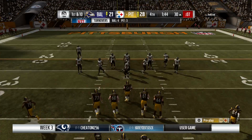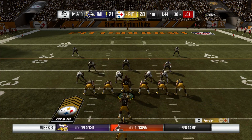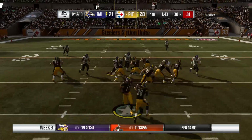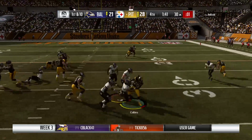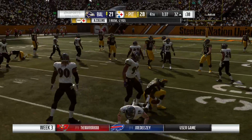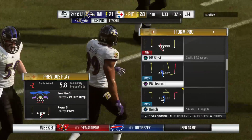So 1st and 10 now from the 30. A first carry now for Alex Collins. And he'll lose yardage. Brought down at the 32. That's going to go as a loss of 2, and it'll be second down.